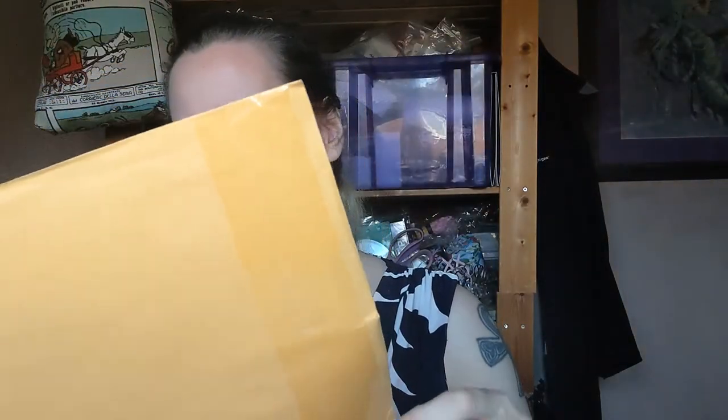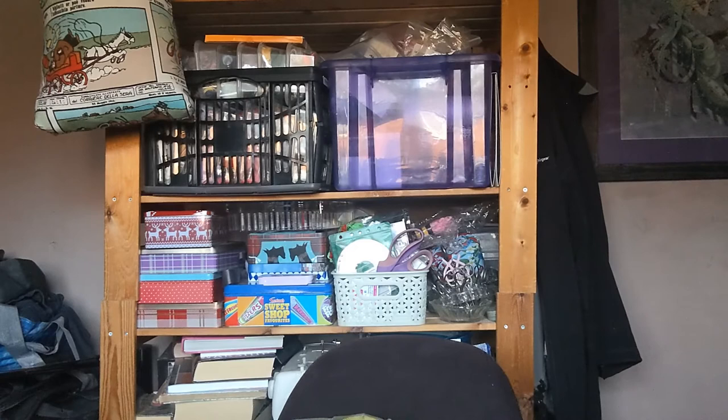Let's not flash my address to the entire world. So I'm going to open it here and try not to completely pack it up. And this is from Traditional Stitches in Canada, and it was a limited edition Blackbird Designs chart. Aren't they all limited editions, I think? But this one was not going to be reprinted. I just dropped it because of course I would. And that is What Remains.